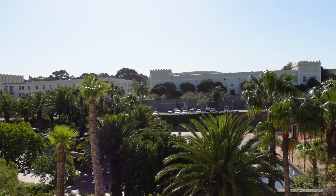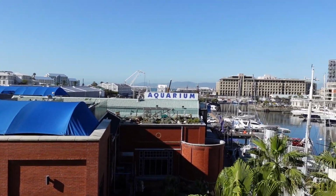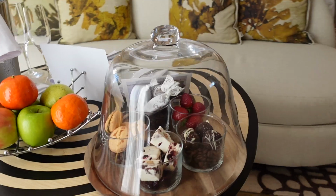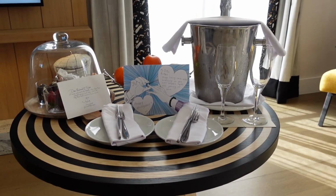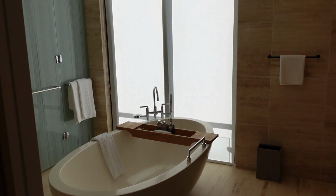This was our view from One&Only, and overall, this hotel was beautiful. The staff was great. We didn't get a chance to eat there or even go to the bar because there is so much to do in Cape Town, but it was very centrally located at the V&A Waterfront, and we loved that.